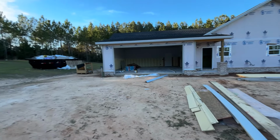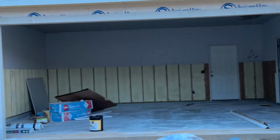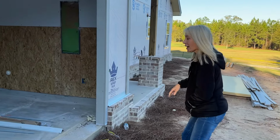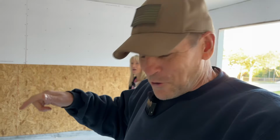The guys have left. They ran out of sheetrock, which is why you see in the back of the garage they don't have some sheetrock in, but the house, I would say, is 95% sheetrocked. All right, here we go. I like your design decision to do the OSB and then the spray foam and the sheetrock. Nobody does that. This was my idea. If the garage stays like this, 100%, that was me.